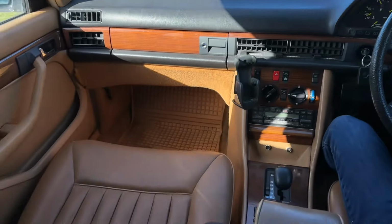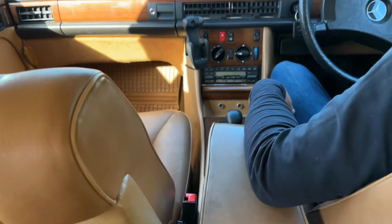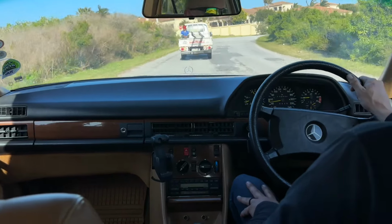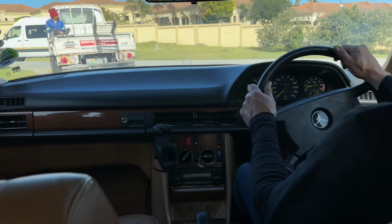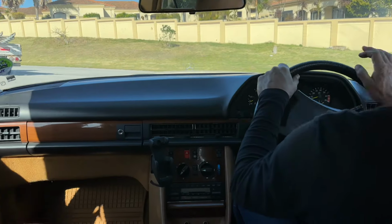Leather as well, it's in beautiful condition in this car. It really is. All the seats are the same. A one-owner car as well. And I've never owned a car for that long. I mean, somebody buys it in 1988 and hangs on to it until 2024, and only does 180,000 Ks in that time.